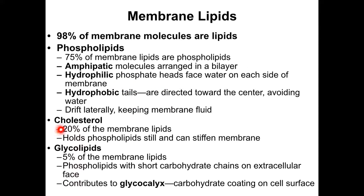About 20% of the lipids in the membrane are cholesterol. This is something that you find in animal cell membranes that you find a lot less of in plants. This is one reason why meat and animal fats like butter and lard are high in cholesterol, whereas plant fats like olive oil or vegetable oils tend to be low in cholesterol.